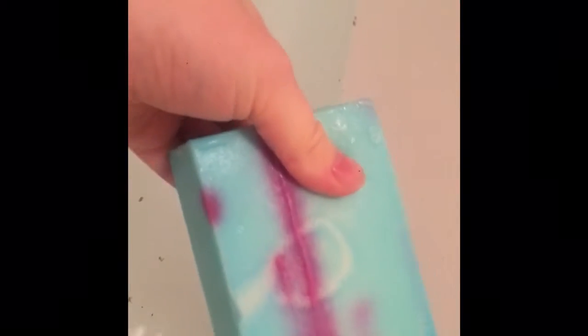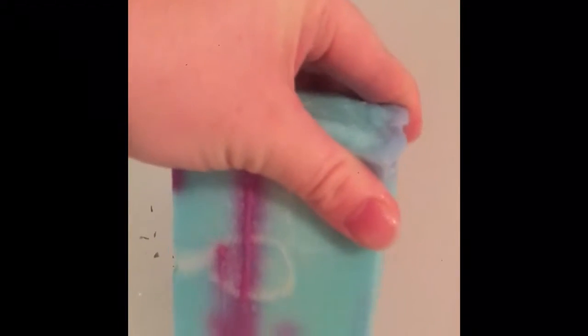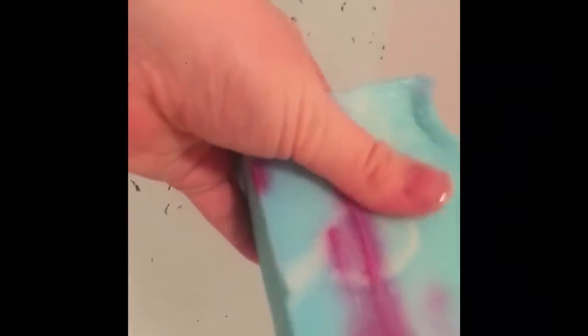I also, as I showed you earlier, picked up this. It's like a sponge, but it's infused with soap, and some of it's really hard, if you can see. But it smells absolutely amazing. Mine's bubblegum, but obviously you've seen there's quite a few of them. The last time I had one of these was a couple of years ago, and I loved it, so here's hoping I'll love this one.